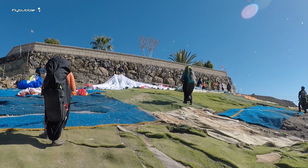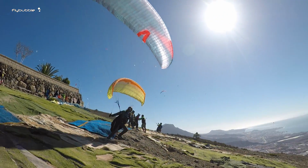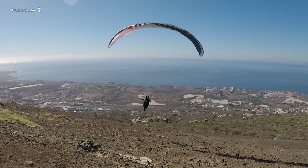The launching, I found very easy in Tenerife. I did a couple of forward launches, and the majority were reverse launches, and the forward launch just all good, let's go. Your launches seemed to go really well. Really very nice, easy.